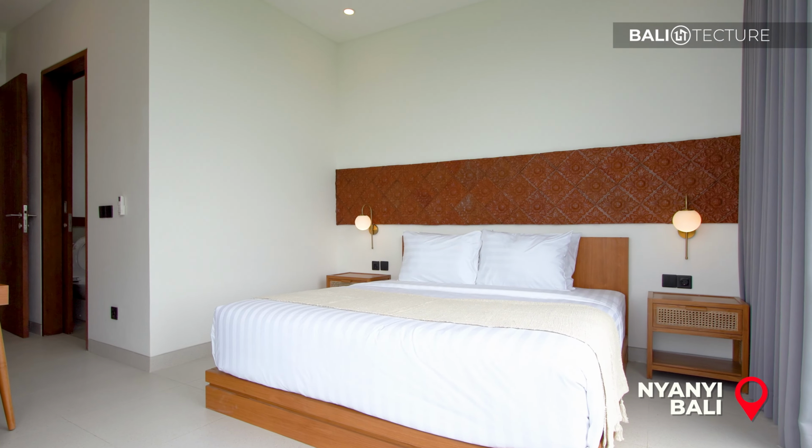So guys, today we are in Yanyi, north of Canggu, and I'm so excited because this is designed and built by house. It's a two-story, three-bedroom villa.